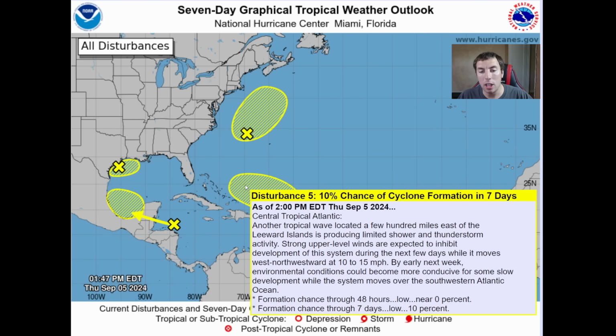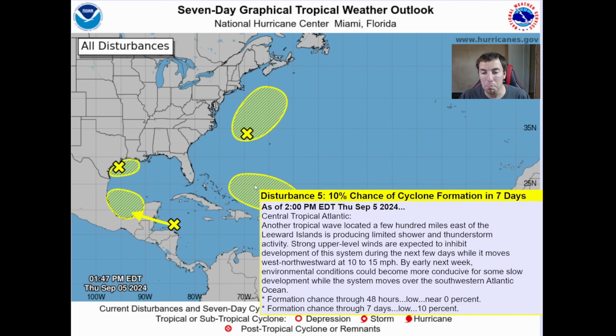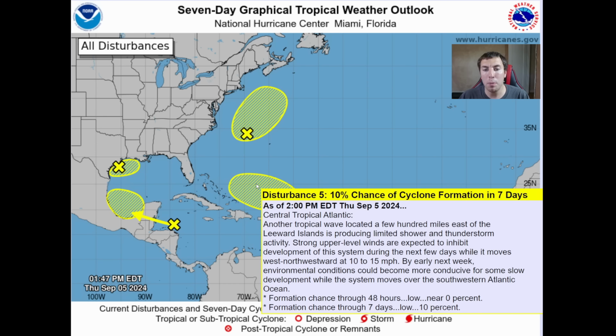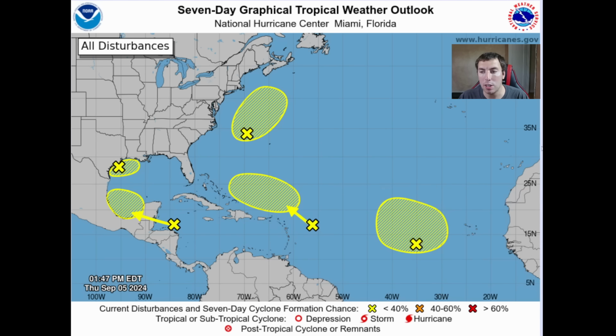And then our last but not least area to watch right now is an area that is going to be moving to the north of the Puerto Rico area and also to the east of the Bahamas, like the Turks and Caicos. That has a 10% chance of tropical development.